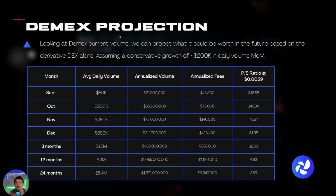So looking at some projection for Demex, if you look at the average daily volume across the different months and just doing a projection and seeing how the valuation goes, right now we are actually in November with an average daily volume of 280k, which is a lot from our daily volume in September at just 50k. So we went from 50k to 200k, and after the FTX incident, we had a huge increase in daily volume at 280k. And in December, we are projected to hit 580k in volume, and this gives us an annualized volume and annualized fees amounting to about 25 in price to sales ratio, which is pretty okay for a startup.